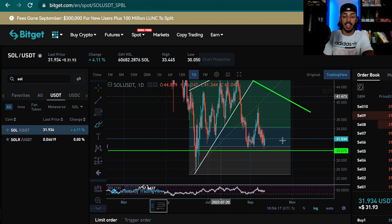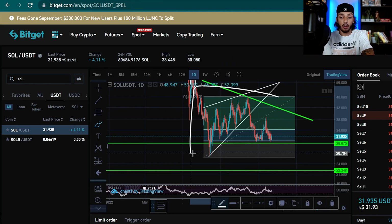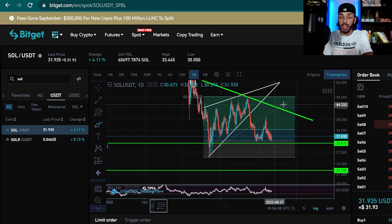But with that said, guys, this is about it for me today. It's a very easy setup. I love whenever I see macro structure of this nature because the moves are huge, right? This move would be big. This move would be big. When we have these macro structures, the moves are typically big and we can see some big gains almost no matter what. So for that reason, stay tuned for the updates on Solana.